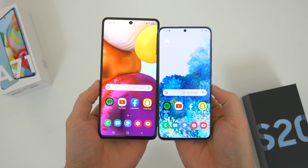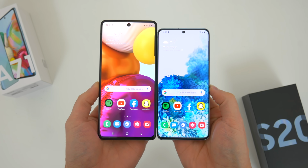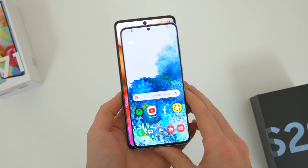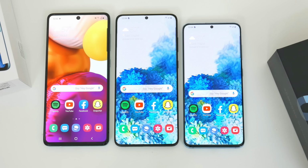Okay, so let's talk about size, since I think this is one of the more obvious differences. The standard size S20 is a 6.2-inch device, while the A71 is a 6.7-inch phone. I guess maybe a more fair comparison would be to pit the A71 against the larger S20 Plus, and you can sort of see what that looks like here, but that's a different phone with a higher price tag and some additional features, so I'll save that for a separate video.